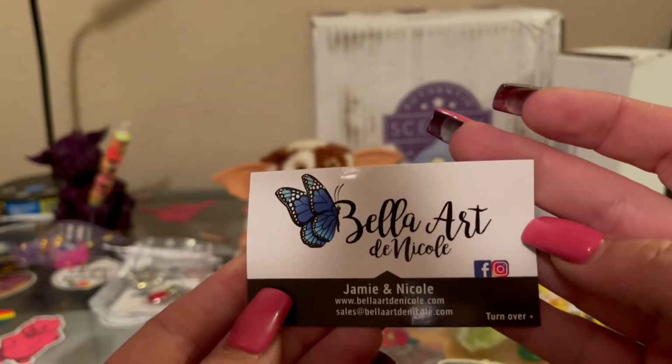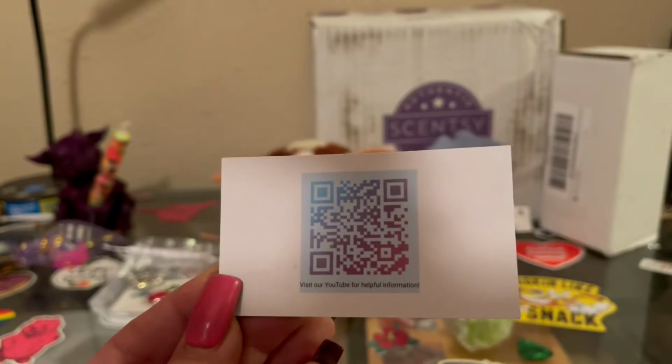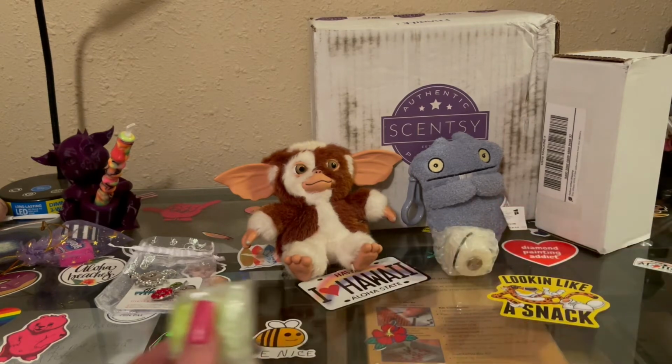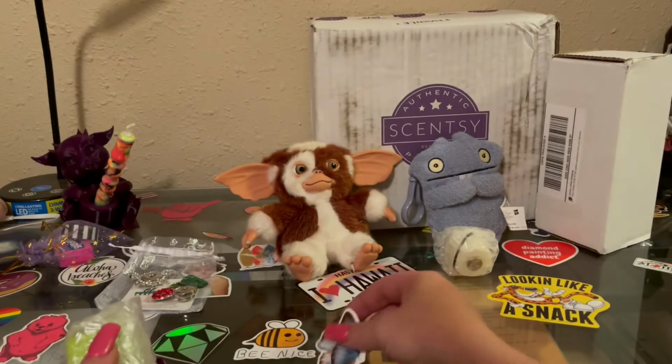Bella De Art Nicole, Jamie and Nicole. There is their website and their email address. Scan that little code, it'll take you to the YouTube for helpful hints. So what did I get? It also comes with this adorable little butterfly.